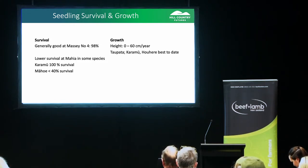We got variable survival rates. At Massey, we had a 98% survival rate. It was fenced off, we released them, and there were no goats, there were no hares, maybe 1 or 2 hares, but one of the techies at work likes to do a little bit of night shooting. He's got a license to shoot, so he took care of that problem for a little while anyway.